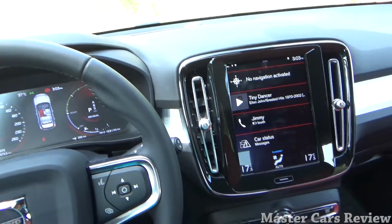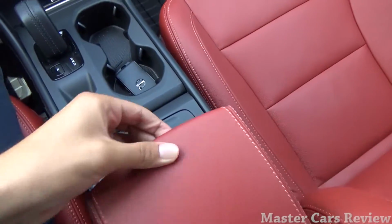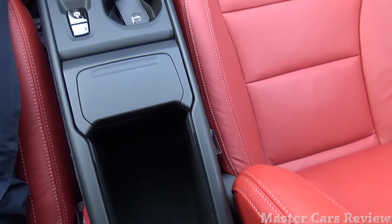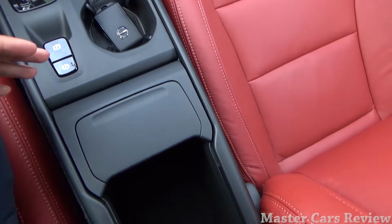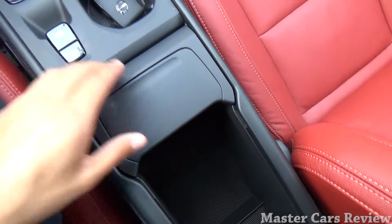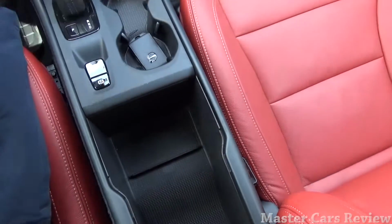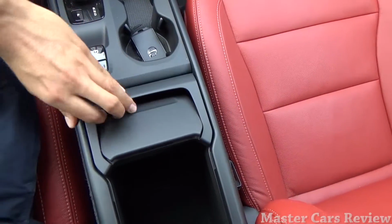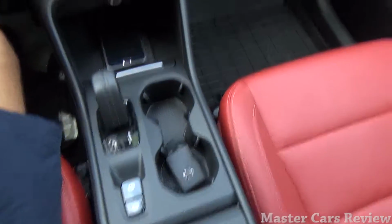As far as storage space goes in the XC40, you have your center console, which is very deep. Actually, you can put a lot of stuff. And a very interesting thing that you have also in this car is this bin, which you can remove simply to store that, and if you don't need it, you have more storage. So that's quite a nice feature Volvo has thought of.